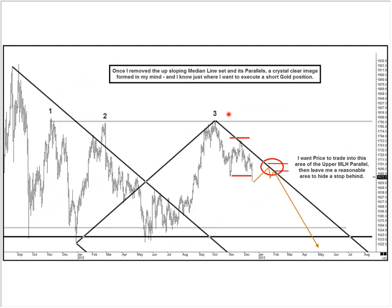See what you get. Okay, I've got a test already of this upper parallel, and we're starting to take lows out. Here's our swing low. Come back up, and we're trying to start. They're smaller swings, but they're important. We tested this upper parallel. It held. Now we're taking lows out.